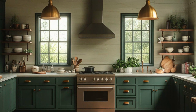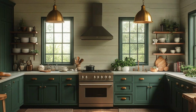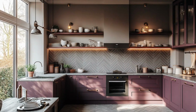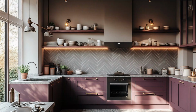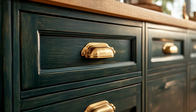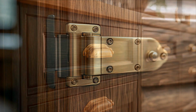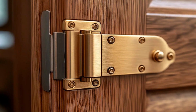Think hand-thrown pottery passed down through generations, alongside sleek, matte black coffee machines. The key word here is balance. We're pairing rustic textures like reclaimed wood beams with unexpected materials, such as countertops made from recycled glass terrazzo or floors crafted from sustainable cork. These choices aren't just pretty, they're practical, durable, and kinder to the planet.